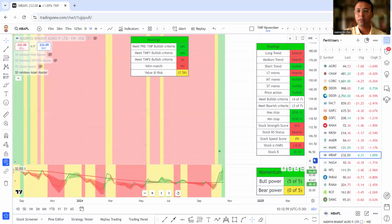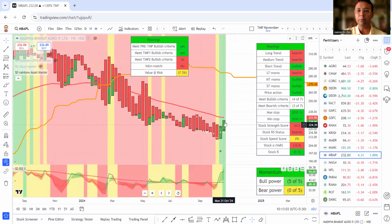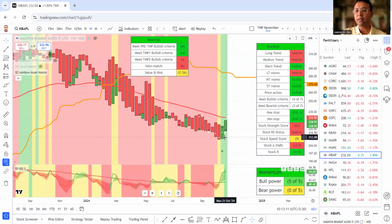Madhya Bharat Agro, MBAP, is giving a very early buy signal, but we don't take these buy signals as the strength score is not there yet. So with this buy signal, we can only place trackers on one or two stocks to keep a check on the progress of the stock. But overall, to do significant investment, MBAP is not ready.